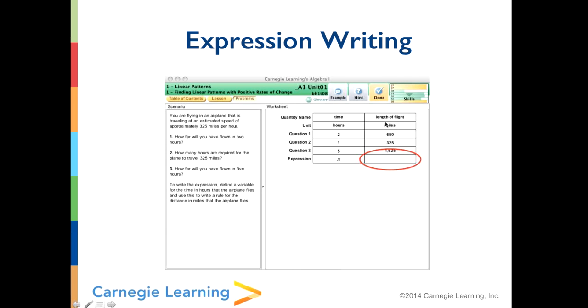The student needs to fill in the quantity names, units of measure, and answer all these questions. So basically fill out the spreadsheet. But I'm going to focus on students' work in this particularly important step, which is saying what's an expression for the length of the flight given the time. So the correct answer would be something like 325x.